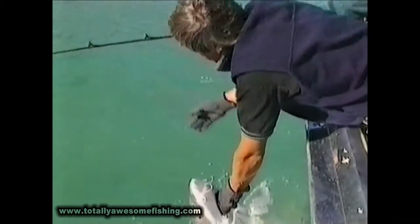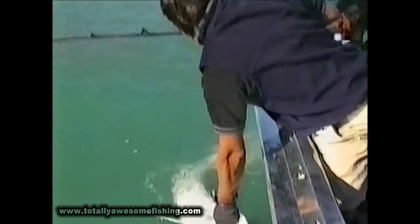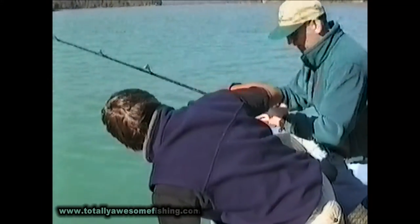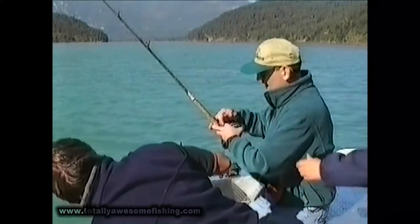Okay, and if you want to swing a little bit of line out, right? Put your thumb on the reel. Yeah. Just pull that back. Yeah, let me take that line up. Okay, good. Yeah. Reel it back up.